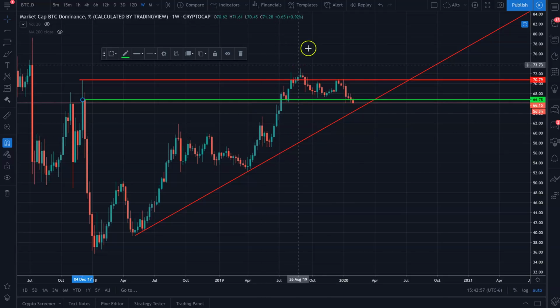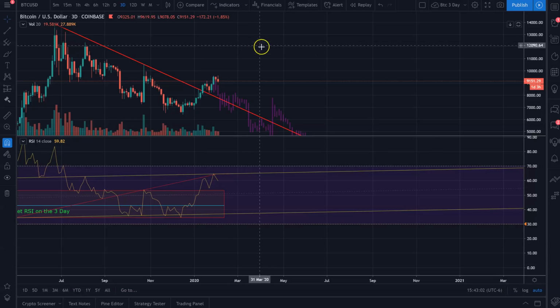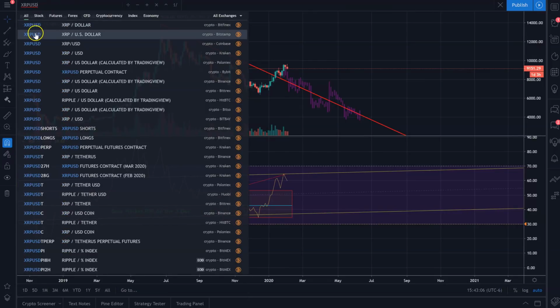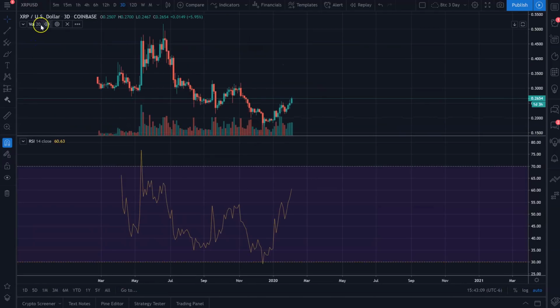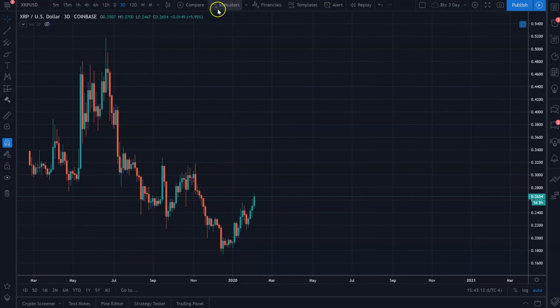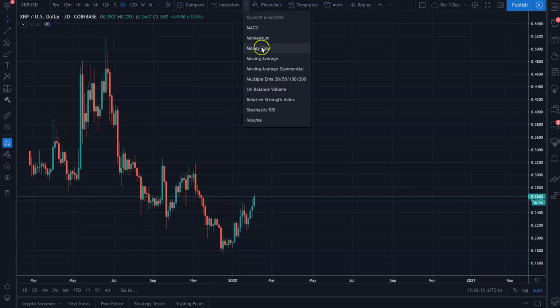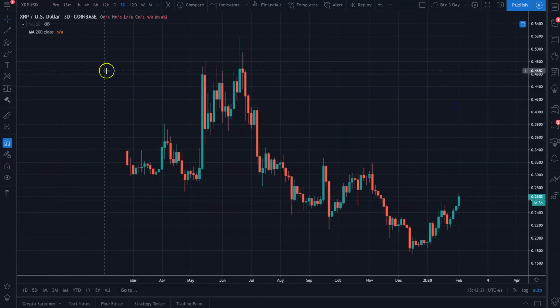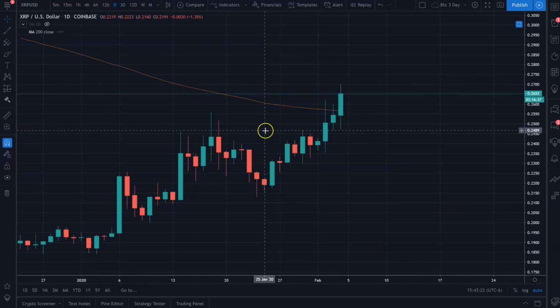So for example, XRP, people have been talking about it, saying, hey, this hasn't pumped yet, right? So if we look at XRP real quick, I don't know what it looks like today. So here's XRP. Turn the volume off just because it's messy looking. If we put a 200-day moving average on there, so it finally broke above its 200-day moving average.